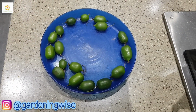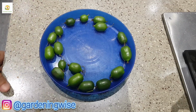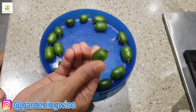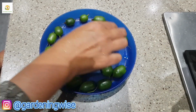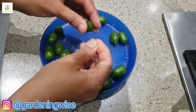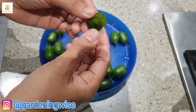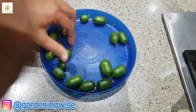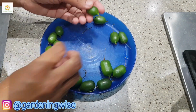In late September, I got this beautiful harvest of my kiwi berries, which are hardy kiwi, and they are not like the fuzzy kiwi we buy from the store. This is the first time this year that my kiwi vine produced kiwi berries. Earlier I tried them in August or at the beginning of September. They were not fully ripe, so they did not taste of anything. But now they are soft and they are so juicy and tasty.